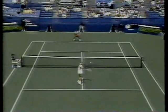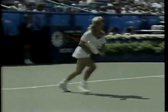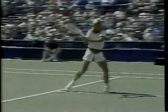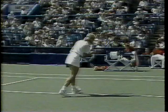Here is a good crisp volley off a high return. Garrison was expecting it to go cross court. Martina went back the other way, wrong-footed her. And so Martina wins the first set in a tiebreaker.